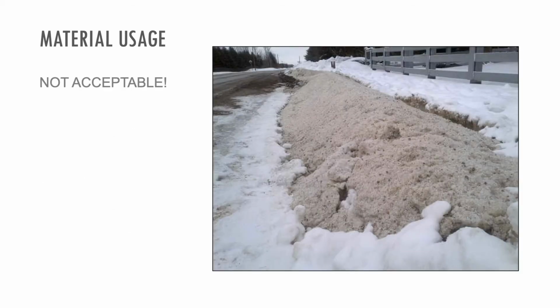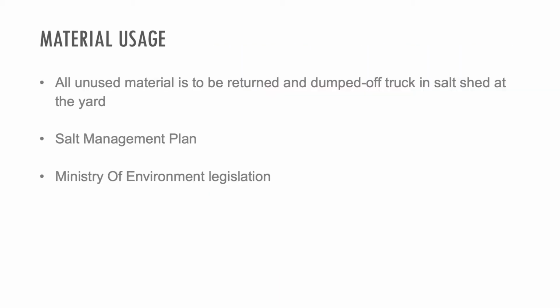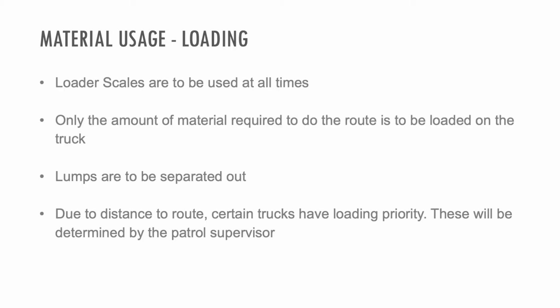This is an example of a truck that lost its load due to mechanical failure. The operator pushed the material to the shoulder of the road and did not report it to the patrol supervisor. This is not acceptable. All unused material is to be returned and dumped off in the salt shed at the yard. York Region has a salt management plan and is also governed by Ministry of Environment legislation.